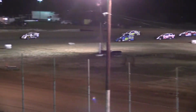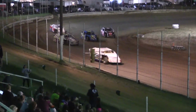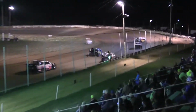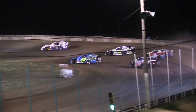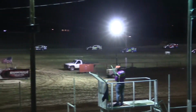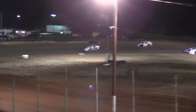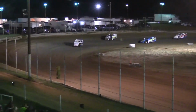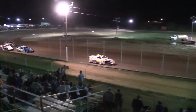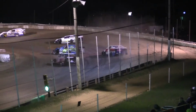As a 65, Braden Wyatt tries to join the mix on the battle for second place, as Florio takes second from Sander. Ronnie Bell down the back straightaway, leading the field into turn 3. Braden Wyatt looking down on the bottom, trying to take the number 4 spot away from Tom Walt.